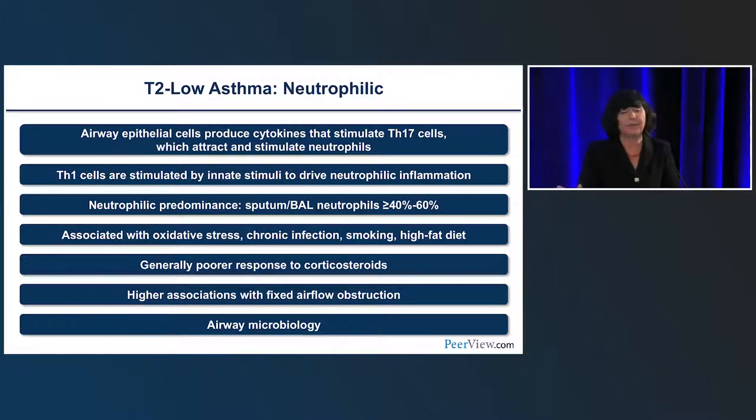When I say neutrophilic predominance, I'm talking about sputum or BAL neutrophilia anywhere from 40 to 60%, associated with oxidative stress, chronic infection, smoking, and even a high-fat diet. Generally there is a poorer response to corticosteroids and a higher association with fixed airflow obstruction. And then there's an infection component that also comes in, because we don't want to forget about the microbiome and, of course, particular bacteria or potentially viruses that can set up a chronic infection situation.